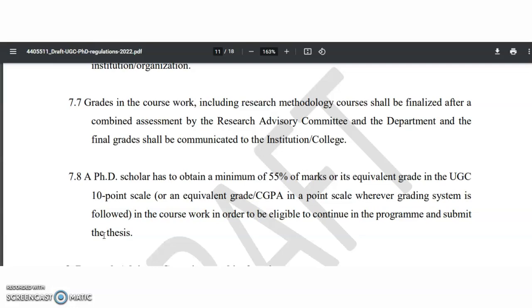These are the main 2 points I want to stress as per the 7th point out of the 16 mentioned in the PhD regulations 2022. So the candidates who want to take PhD admission, please be very careful about your coursework first, and then the research area, working on the research part next. Got it? You have to finish your pre-PhD coursework within 1 year, and that too you should get 55% marks, or its equivalent grade in the 10-point scale in the coursework, if you want to get eligibility to submit the PhD thesis.